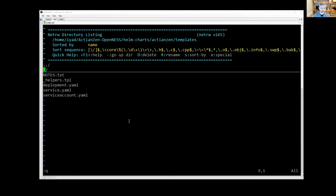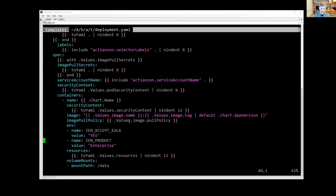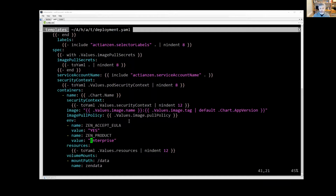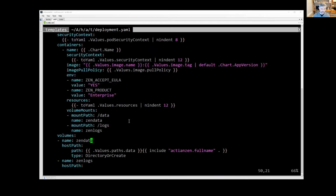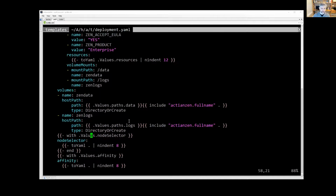And if we go into the templates, I'm not sure if there's anything interesting in deployment. I'm sure there is. There's the container. We are in an environment where we're accepting a EULA and we're setting the product to enterprise. You can change this to cloud or edge, and it will deploy those variants of the product. And you'll see us mounting the volume paths here. Data and logs are going to the appropriate locations where we've set them in the values, paths.logs and paths.zen, and we're adding the name of the Actian Zen image to it to distinguish multiple pods being deployed.